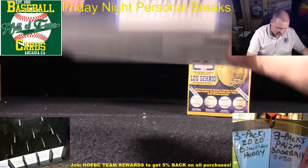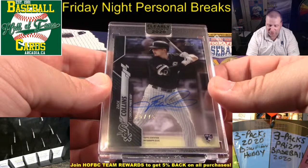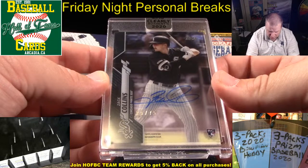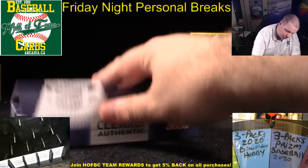Three, two, one, boom. Ah, wrong White Sox. Zach Collins out of 75. Nice little team color match, though. That's a pretty cool card. Saw Luis Robert one of these, I believe, on Wednesday. There you go. Not bad. Couple of nice rookie autos. The Collins is the 75.